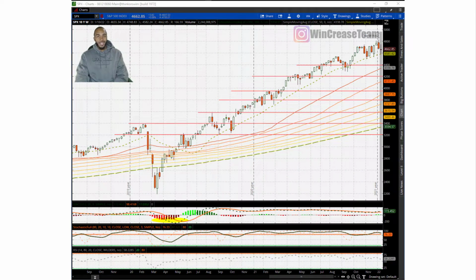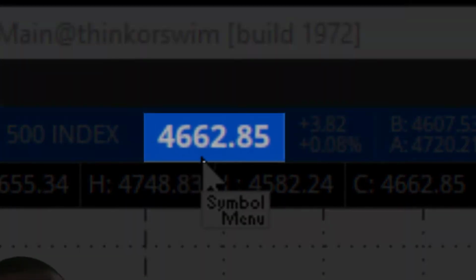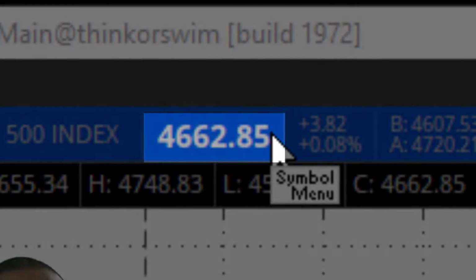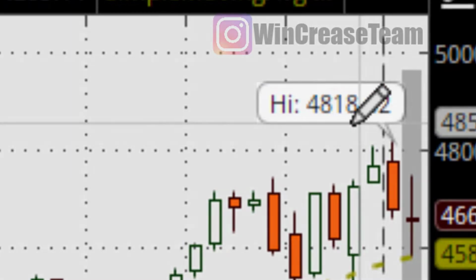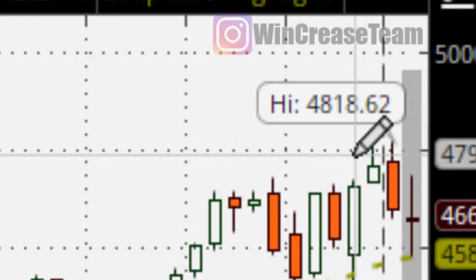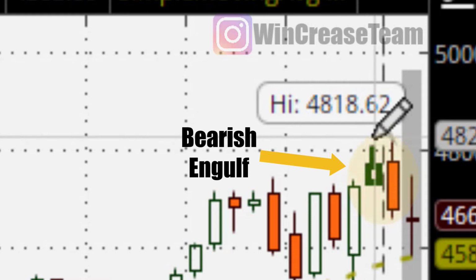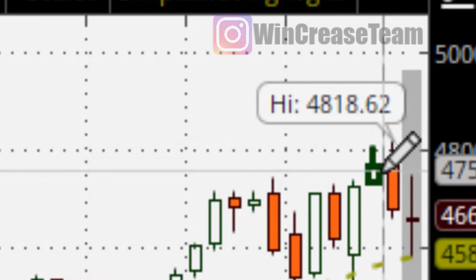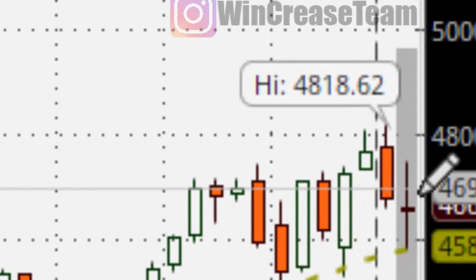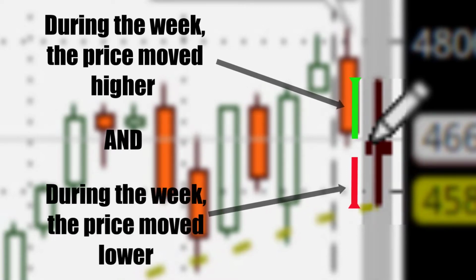First chart we always take a look at, S&P. S&P closed at 4,662.85. Record high was made 2 weeks ago, 4,818.62. Last week we talked about the bearish engulf and how we would need to confirm that for a move lower. I made a prediction that the market would move lower. It did. It also moved higher last week and it closed lower than the prior week.